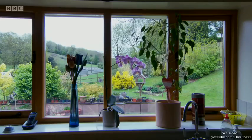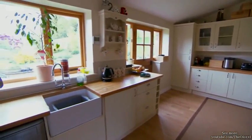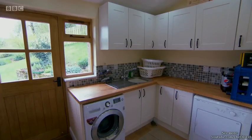There you go. It's beautiful. Yeah, there's a lovely view. It's got the view, and what a great kitchen. Great kitchen. It's also got a really generous utility room through there with another door out.